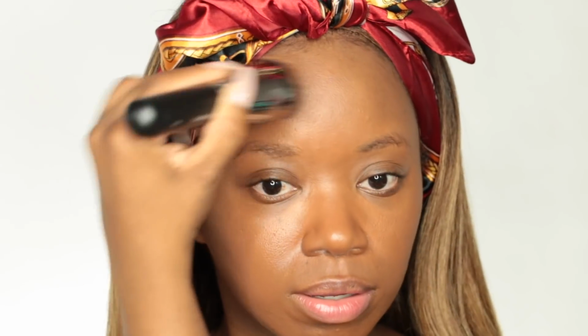This works for me. Okay, so this is just one layer, and this is how it looks, and I really like how it looks. So I'm just gonna go over the areas that I like to have a little more coverage, which is around my mouth and just a little bit on my forehead. I feel so beautiful. Yeah, I like this.